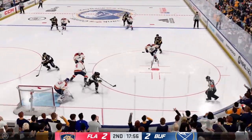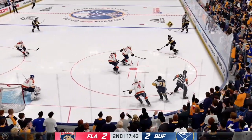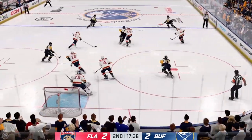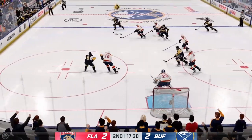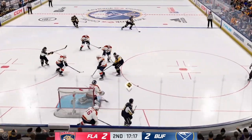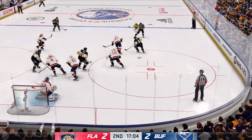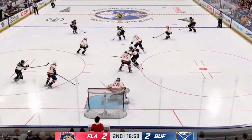Buffalo's on the attack. And he slides it quickly to Vanek. Buffalo's got it near the point. Fires one on goal. Oh, and he had the answer on that one. Handles it along the blue line. And that's blocked in traffic.